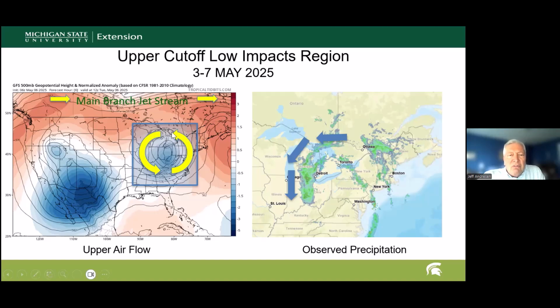And what we find with these so-called cutoff low features that we see on occasion is basically a circular flow, and that's what you see here on the right-hand side here. I've sort of highlighted this area with a circulation feature, and it's counterclockwise rotation there. But the key is that feature is cut off from the main branch of the jet stream. And if you look up to our north, up in southern Canada, you can see those other lines up here. That's the main branch of the polar jet stream, which of course goes all the way around the hemisphere, generally from west to east. That's how the system works.